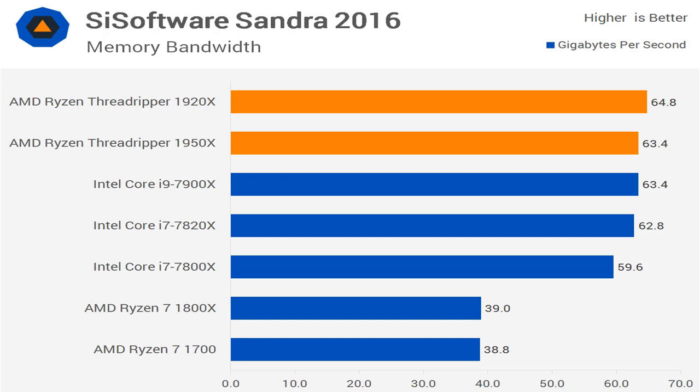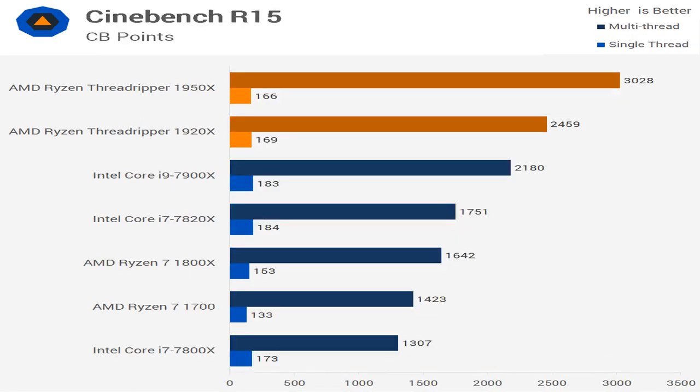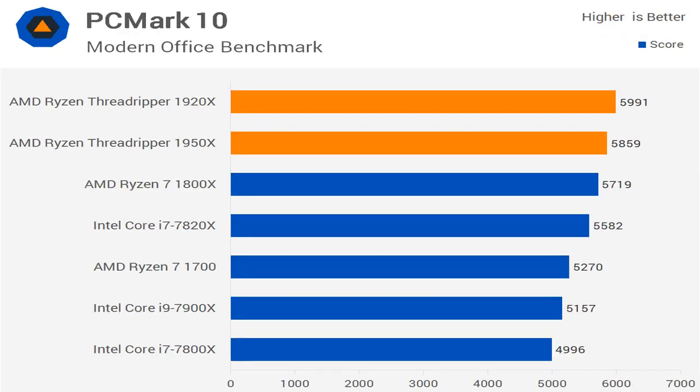The Skylake X CPUs were installed on an ASRock Fatal1ty X299 Professional Gaming i9 motherboard, while the Threadripper CPUs were tested on the ASRock X399 Taichi motherboard. Both platforms were fitted with G.Skill's Trident Z DDR4 3200 CL14 64GB quad-channel memory kit. Big thanks go to G.Skill for providing all that memory.